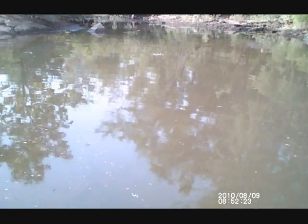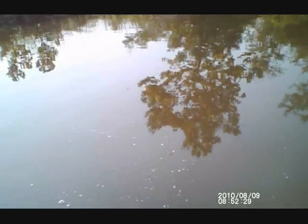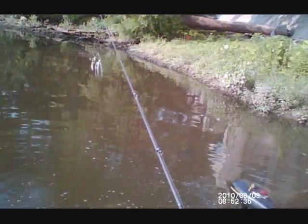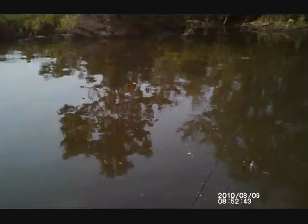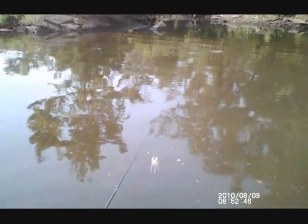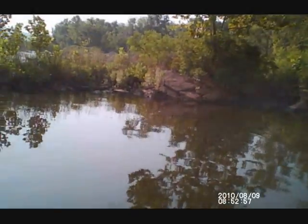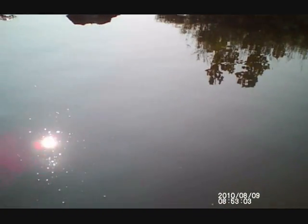I'm gonna get out of here. Knock that tree around a little bit. Come on. Give me some get up and go here. Kind of funny seeing that little fry come up, coming up and saying, "Who's in my house? Somebody's in my house."